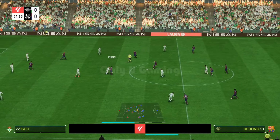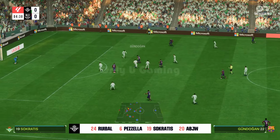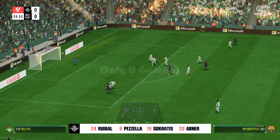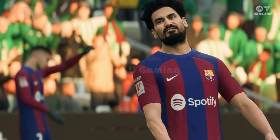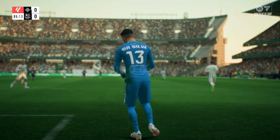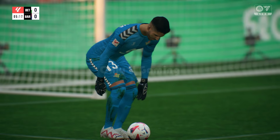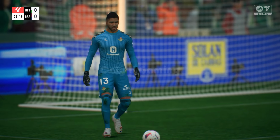Here's how Real Betis line up. Well, it looks like a 4-2-3-1 when they're in possession. May go to a 4-5-1 when defending. You'd think the double pivot in midfield, they're key to protect the back line, but they also need to get forward to support the press. There's going to be plenty of threat from the wide midfielders too, I'm sure.